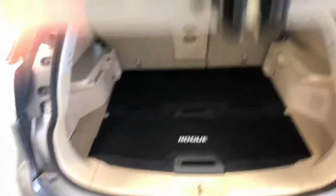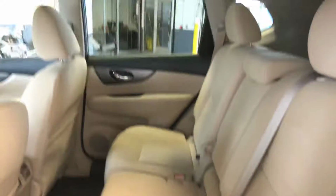Lots of cargo area in the back. This is the gun metallic on the beige interior.